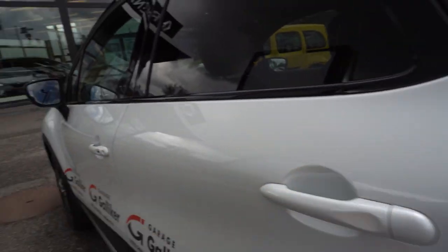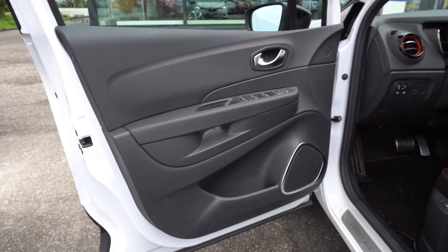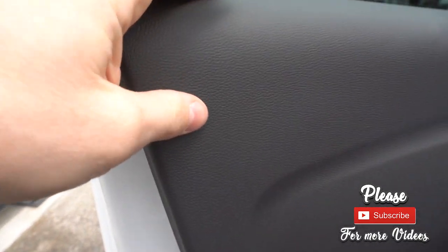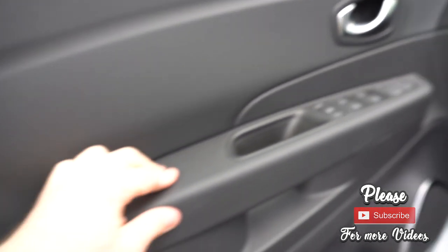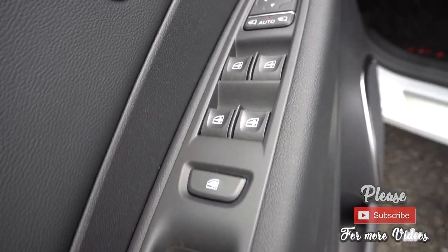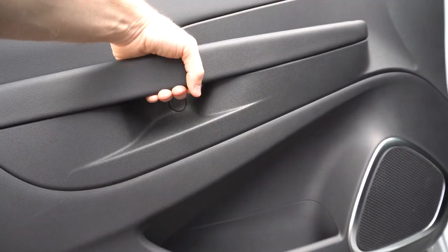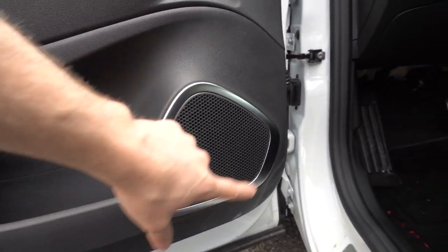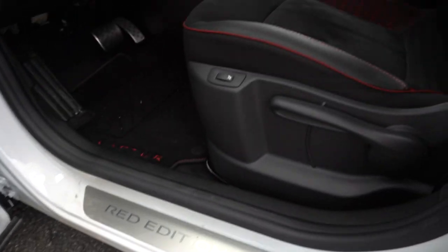So going in the front, the door, it's almost the same like in the back. The only difference is that on the upper part we have soft material here, pretty cool, soft material everywhere. The handles are chrome, here it's leather, great quality soft material. Also the buttons that control the windows. Now down here we have storage place for your bottle and this nice beautiful speaker with chrome around it. Red edition logo here on the door.